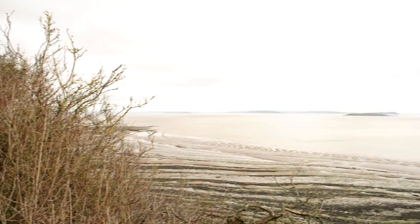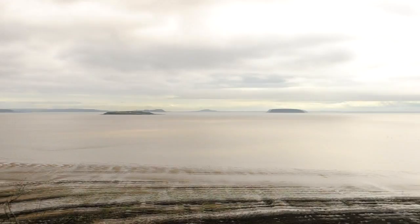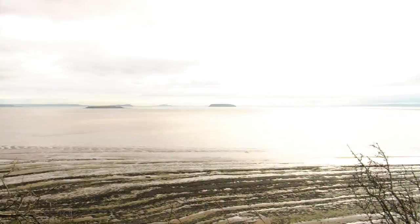Guys, look at this view. Absolutely stunning. Amazing. I don't know if you'll be able to see, but no, I won't be able to zoom much, but the islands and stuff. It's just amazing. Wales really is a stunning place.